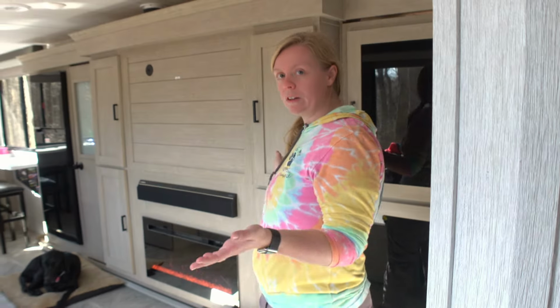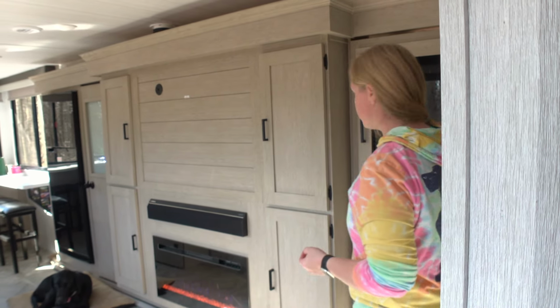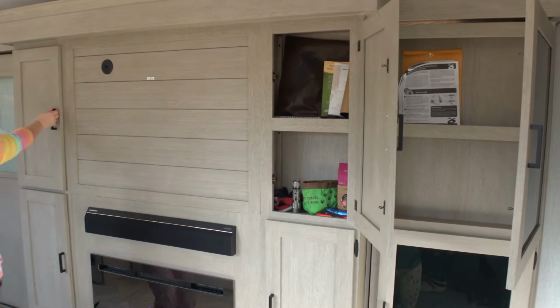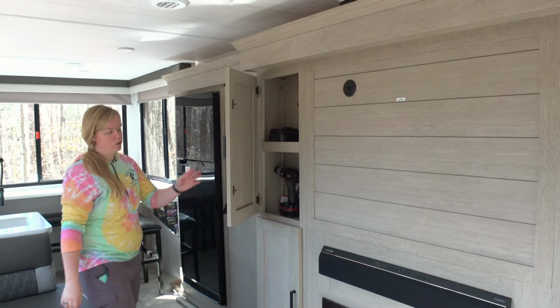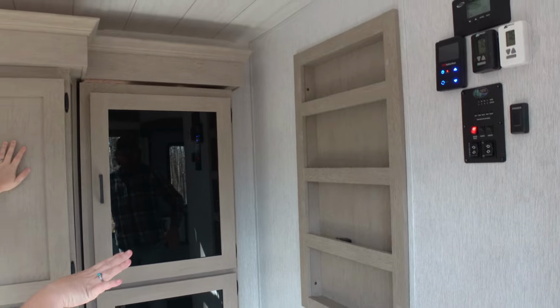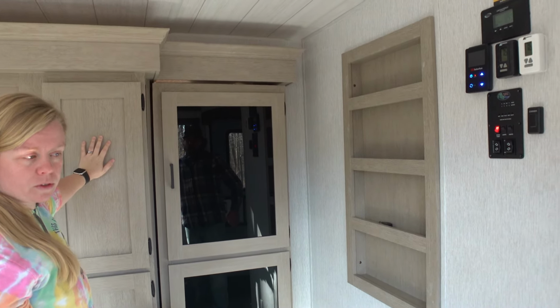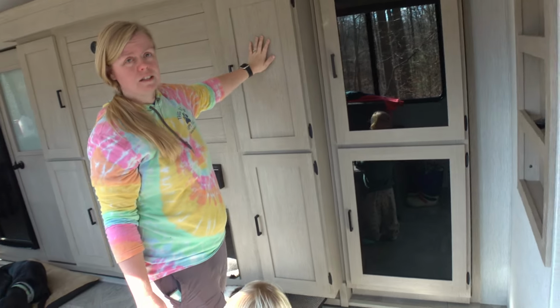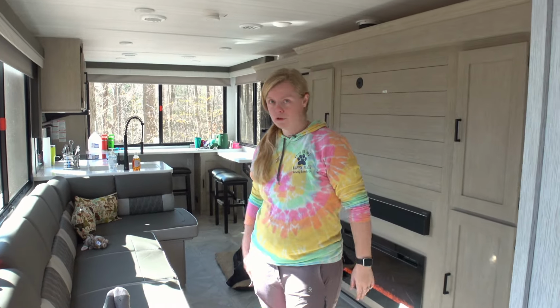Then this is our main living space. This is all part of the slide, from here down to the fridge, and below. Storage, pantry, fridge, all kinds of storage. And then shelves over there, which I thought were going to be really dumb and we would never use, but I use those to put the kids' storybooks on while we were here. Keys, flashlight. It's a nice knick-knack catcher to keep stuff off the couch.